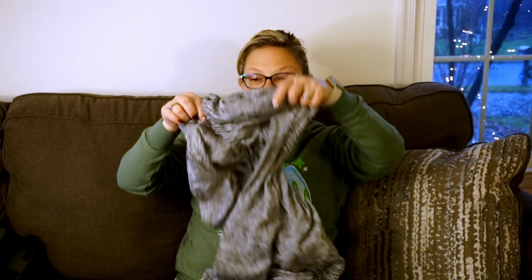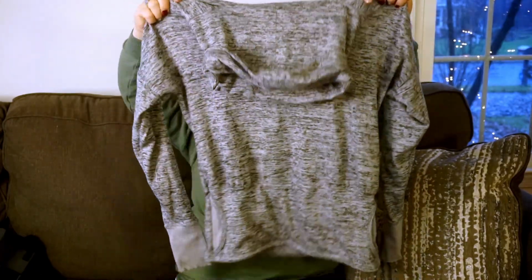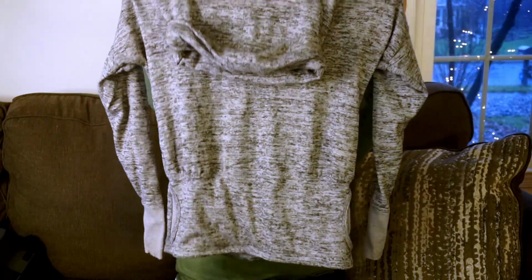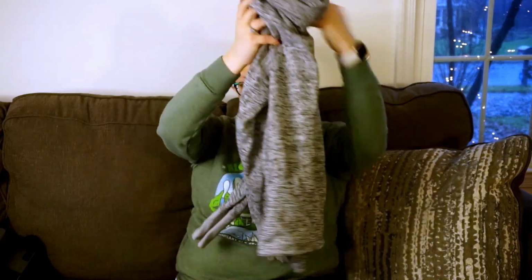All right, so moving on to show you my Poshmark sales. Okay, so this one, now mind you, these are 40% off, so that should give you a decent idea of what my asking price was. This sold for $14. This is Athleta. It's called the Batwing and Robin Cowl Neck Sweater. It looks super comfy and cozy, size small, really nice. So $14.